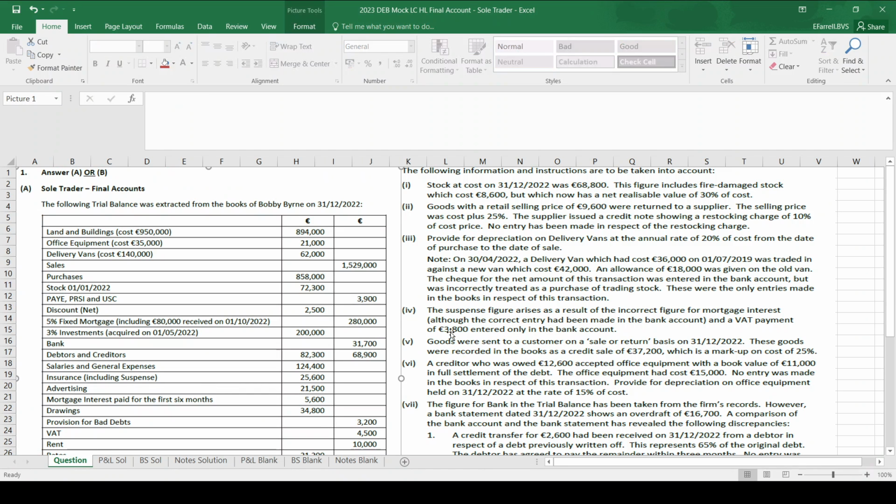Note 4 is to do with suspense. So as usual, with the suspense note, the first mistake is usually to do with either mortgage interest or debenture interest. And here it kind of splits it up. There's usually a second double entry error here where it was entered in one account and not another. So there's usually two things going on in this. So again, with this suspense one, suspense arises basically when there is an error or a mistake.